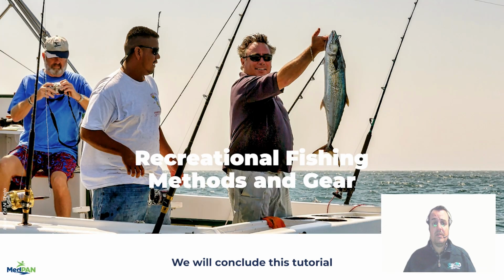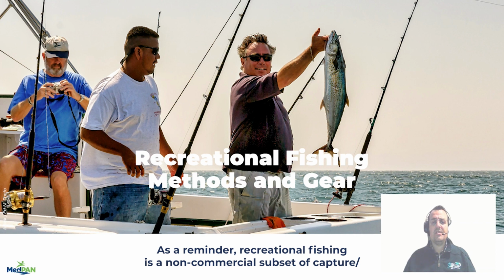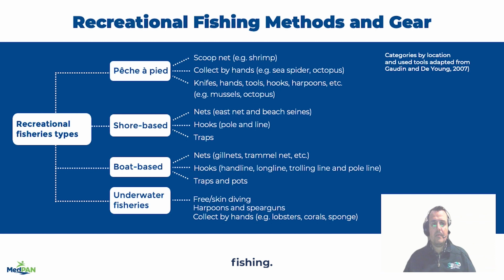We will conclude this tutorial with an overview of the main fishing gear used for recreational fishing. As a reminder, recreational fishing is a non-commercial subset of capture fishing motivated by catching fish for fun, pleasure, or sport. This category can be divided further into amateur, sport, and tourism fishing. Marine recreational fisheries come in four main types: pêche à pied, shore-based fishing, boat-based fishing, and underwater fishing. Each type uses different methods and tools.